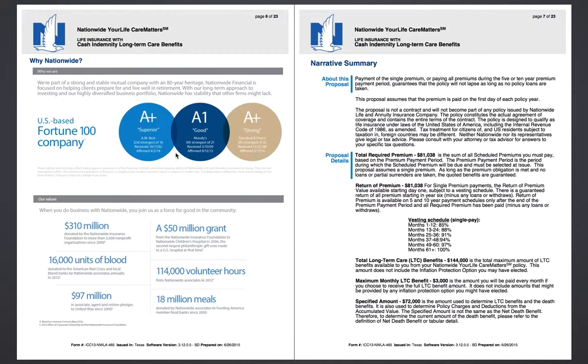Page 6 gives you the financial information on Nationwide. They are very highly rated, and it also talks about their charitable history and how much they have done for the community. We then get into the definition pages. One thing to note here, we've got return of premium, and it does have this 5-year vesting schedule. Starting at the end of the 5th year, you are 100% vested.